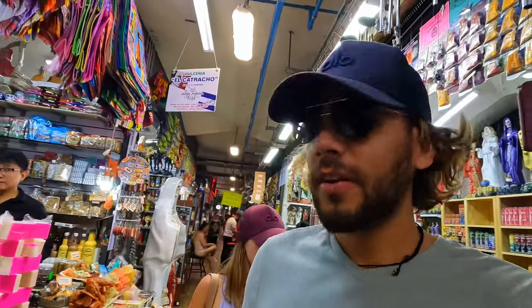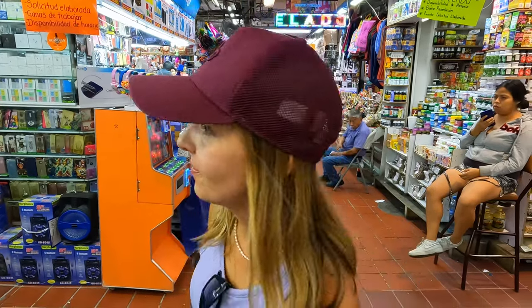When walking around, it's like sections of everything. They have a section for birds, chicken, sandwiches. It's all one large, organized mess. You need like the whole day to spend here just to discover all the types of shops that they have. It's huge. Come.